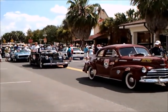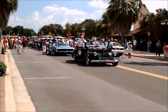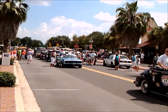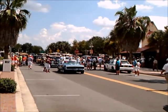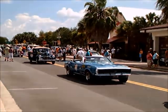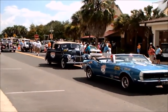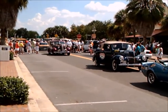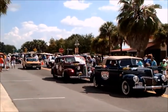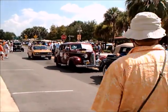There's a nice little Chevy. And an old Packard convertible. And that guy's sitting out in the middle of the sun. And a nice Camaro. Lots of old Fords. Very popular. There's a LaSalle, that maroon car. Pretty interesting car. And it's smoking a bit.